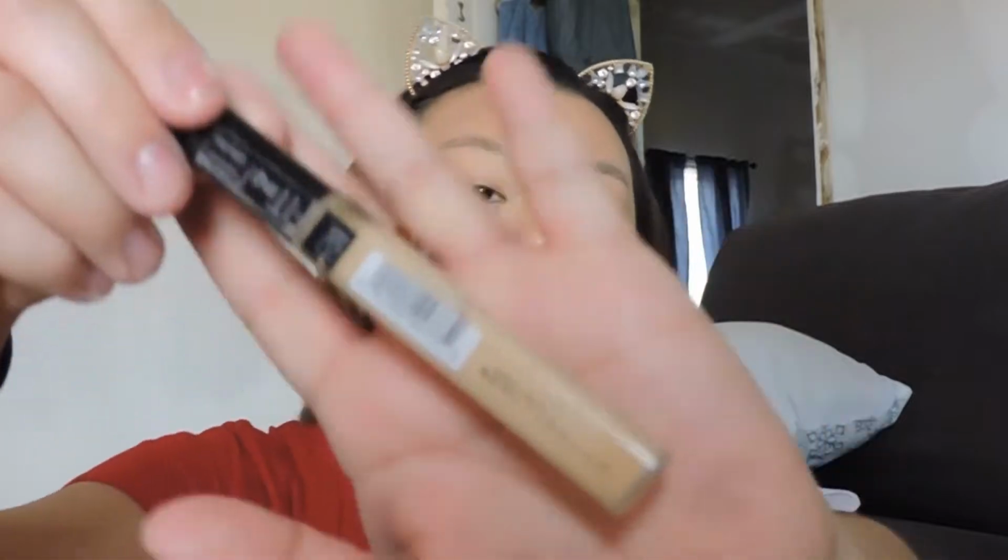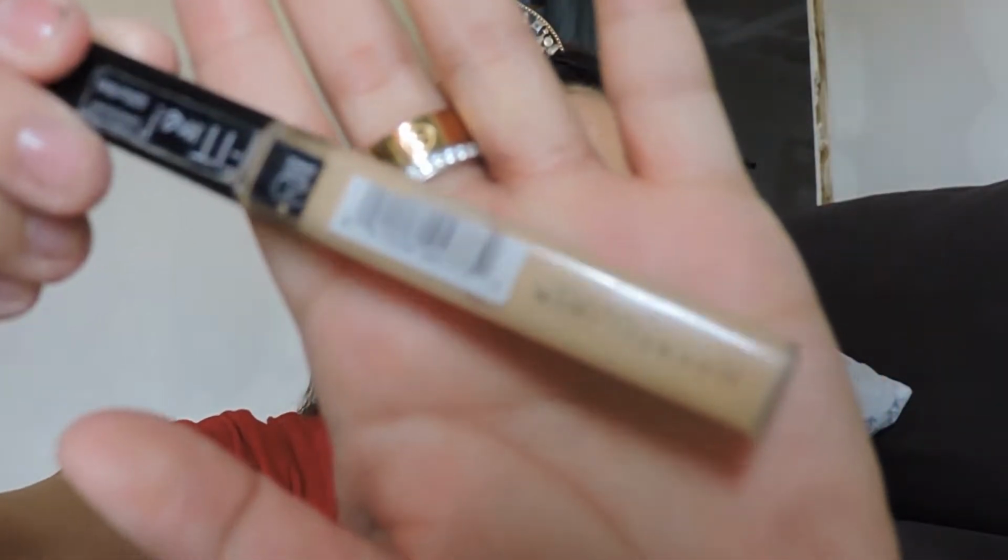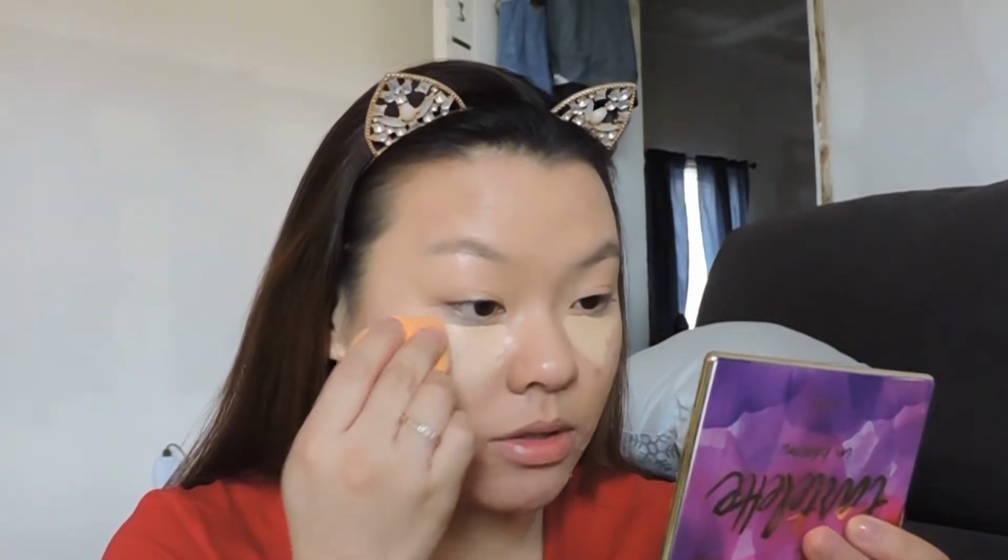For concealer, I'm going in with the Maybelline Fit Me Concealer, and this is in the shade Sand. I like using this concealer as opposed to my e.l.f. one when it comes to more natural days, because this one is a little bit closer to my skin tone and the e.l.f. one is more for highlighting. So I like to use the e.l.f. one when I'm wearing a full beat, but today I am not. Then just take my Real Techniques sponge and blend that out.